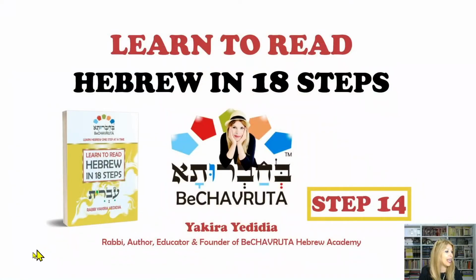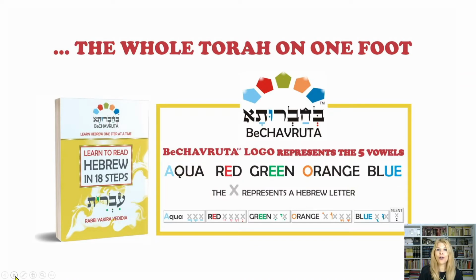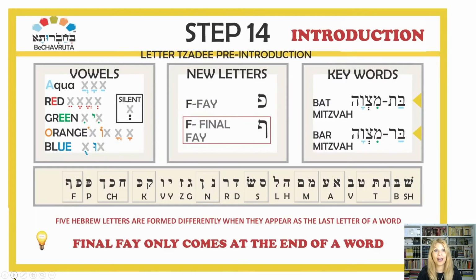Shalom and welcome to step 14 of BeCHAVRUTA, Learn to Read Hebrew in 18 steps. The whole Torah on one foot. BeCHAVRUTA logo represents the 5 Hebrew vowels. We have aqua, red, green, orange, and blue. A as in aqua, E as in red, I as in green, O as in orange, and U as in blue. You already learned all 5 vowels.